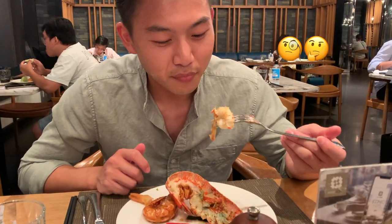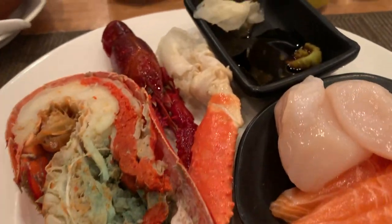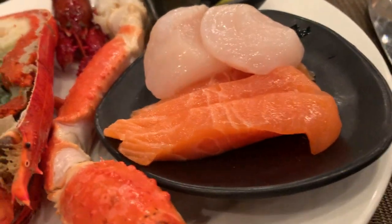Round two. See how this goes. What's the normally green? I guess it can be. Second round is all about seafood. I finally got my sashimi.